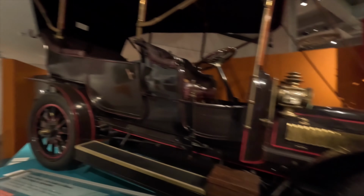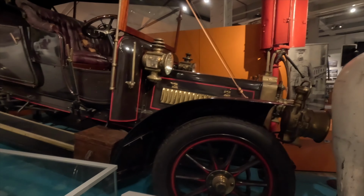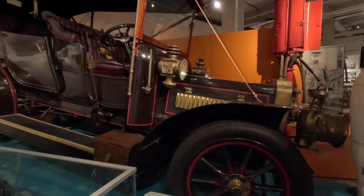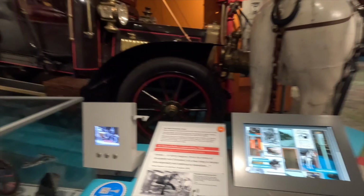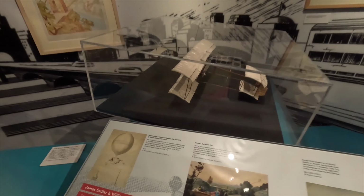The horse and carriage, guys. A little bit bigger horse and carriage. It's not even called a horse and carriage, is it? No, that's a car. Yeah, sorry, wrong thing. I just called it horse and carriage. Oh, it doesn't matter. That's a carriage for horse. Definitely. Just playing now, guys.